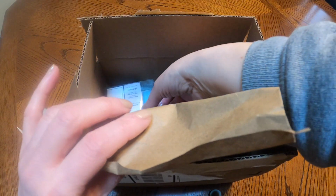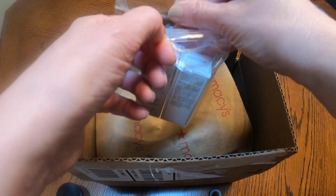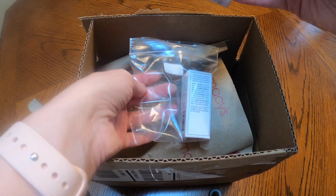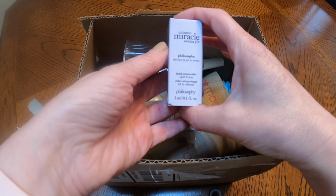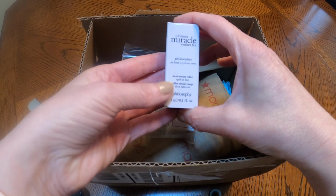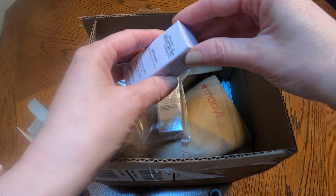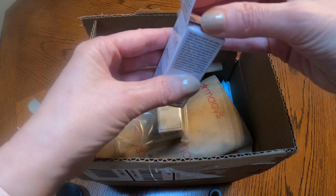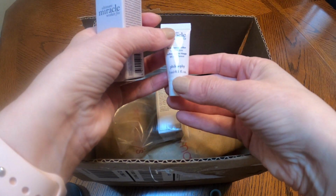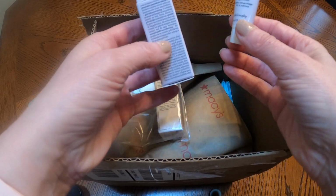So anyways, I wanted to show you the samples because I thought it was really cool that I got 4 free samples in addition to the 15% off. So I'm opening this now. This was actually one of the samples, which is a package of 2. It's the Ultimate Miracle Worker Fix, a facial serum roller. We're gonna give that a shot. I have no idea what that's gonna do, but A, it was free, and B, if I like Philosophy, it'll be great to try another one of their products.